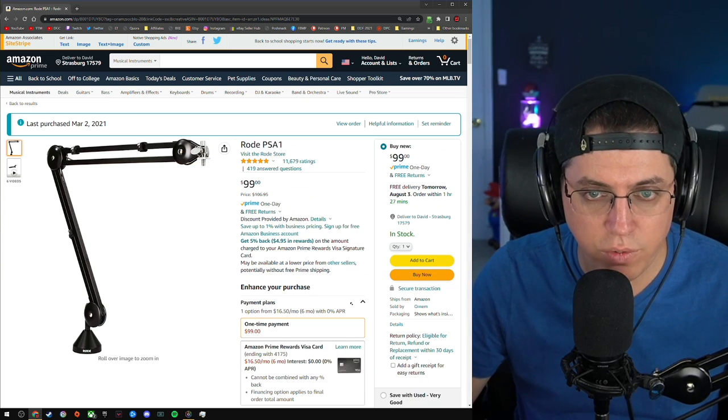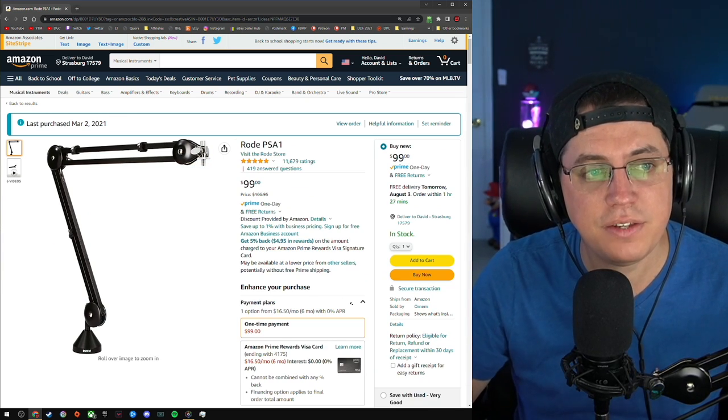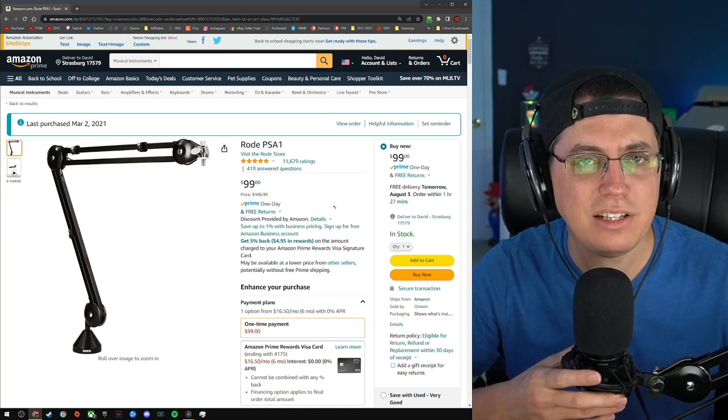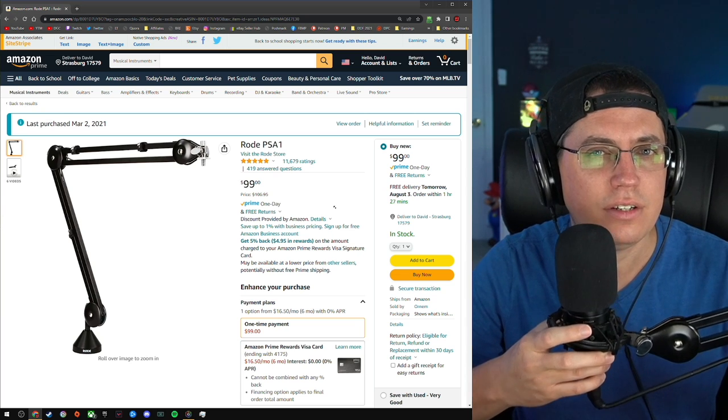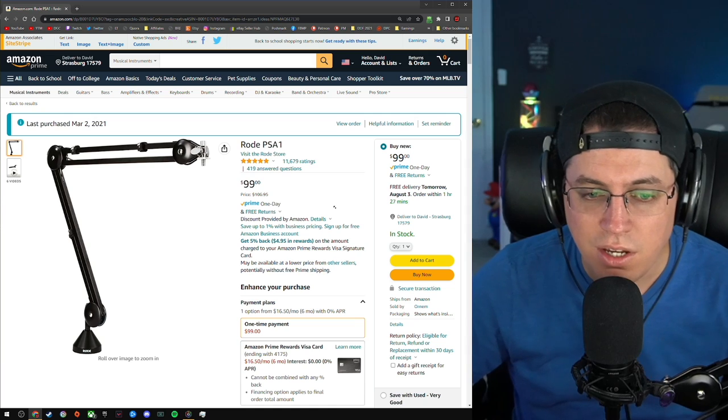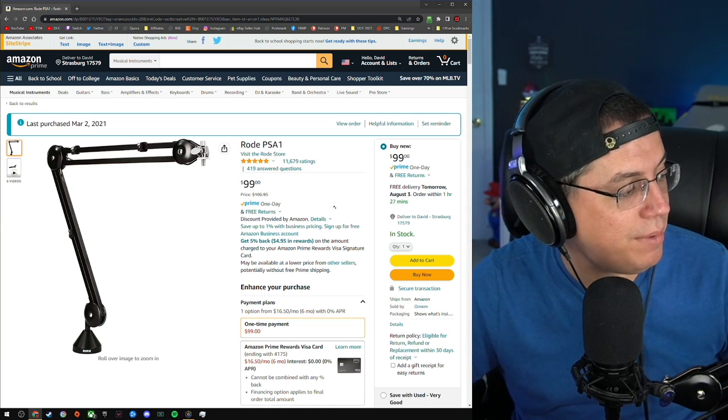Rode sent me a microphone, which is my backup microphone. Anyway, this I did by myself. This is the Rode PSA 1 mic arm. It's a little creaky. Listen to this. But that's anything with a hinge. You just gotta spray some WD-40 on there, and it should be okay.